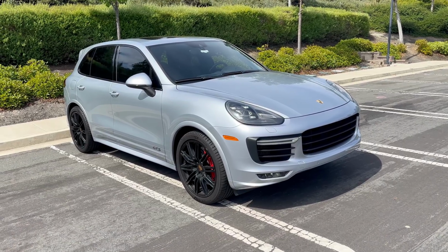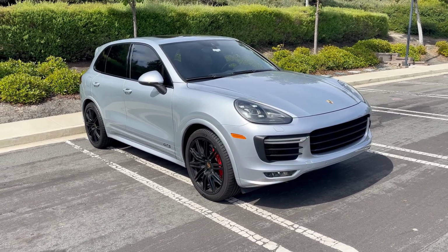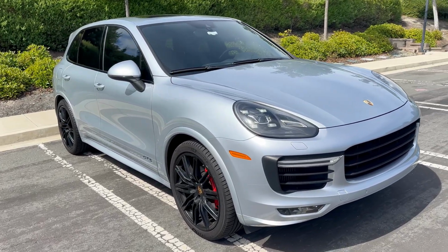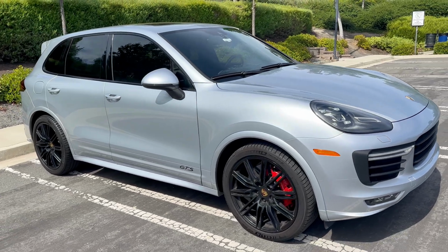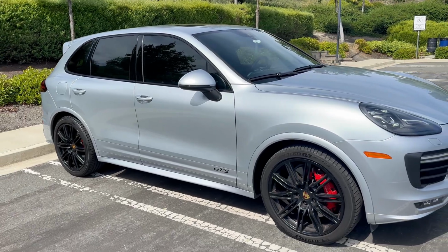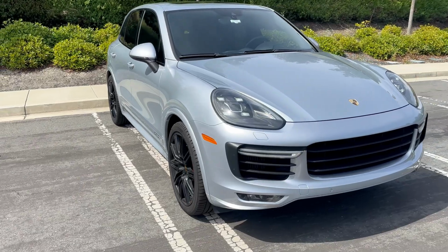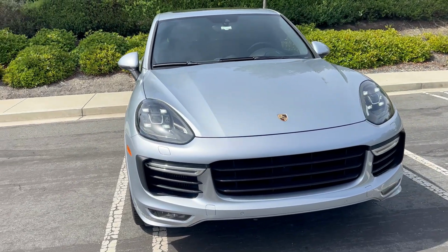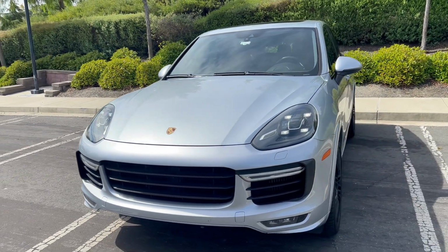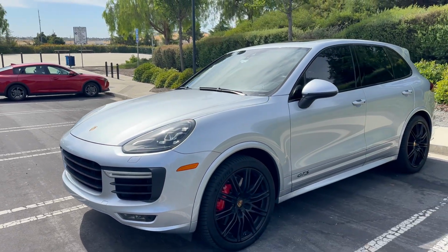All right, so here's my final thought on this car. Although I would have preferred this car come with a naturally aspirated V8 or the twin turbo V8 that's in the 2020 model year Cayennes, this twin turbo V6 offers amazing performance. 0 to 60 in 4.7 seconds, that's impressive. I don't think you guys really understand how heavy this car is given the size and the weight. 4.7 seconds with a V6 engine, that's pretty impressive.